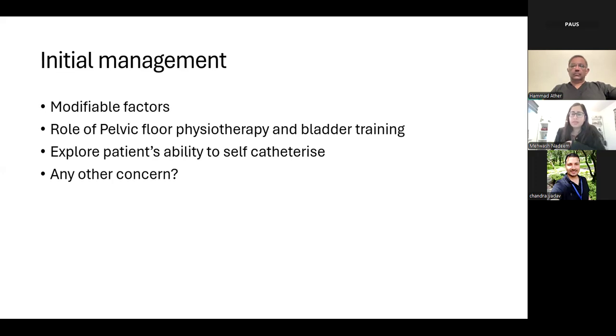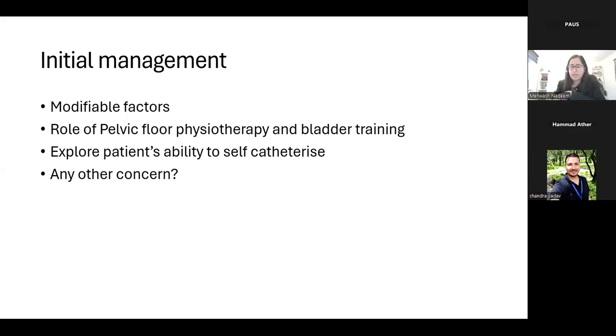So what are the other concerns at this stage? Because it's a long-standing history, she's giving you a history of about a year or two. She has got significant post-void residual. And in women, it is not as common as I previously stated to see this sort of condition. It is important to assess with an ultrasound.